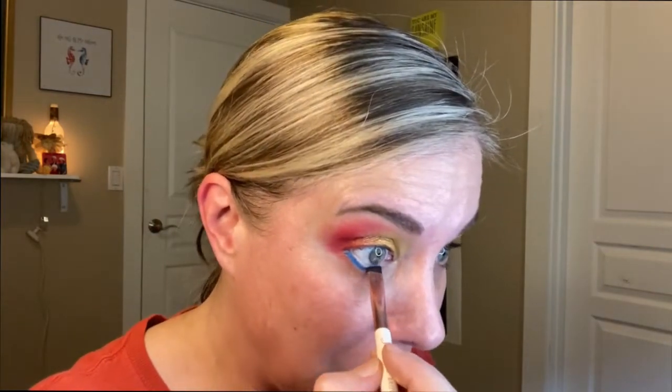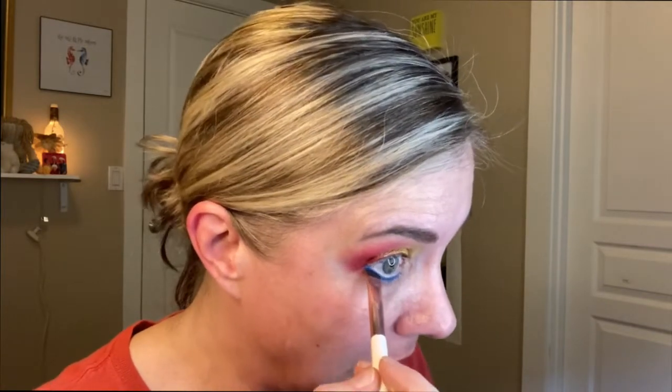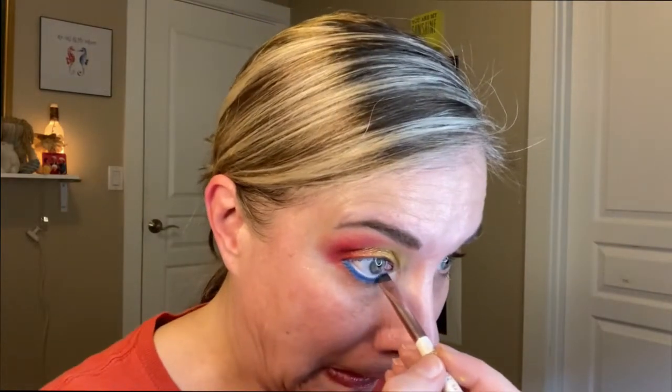Okay, let's keep going here. I'm just going to take that along my entire lower lash line here. And how fun. Oh, this is so gorgeous. And it's just going on beautifully. It's got such a nice sheen to it. Gorgeous. And I'm going to have to use this blue shimmer, I think, all over my lid at some point, because whew, gorgeous. All right, so I think I'm done with that. Oh my gosh, how easy was that eye look?